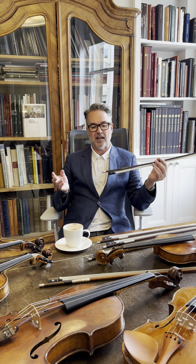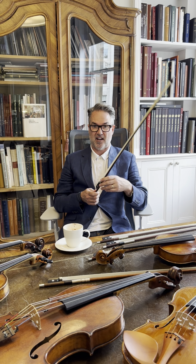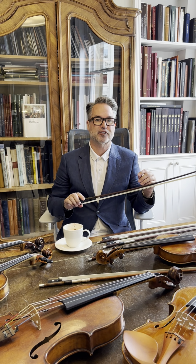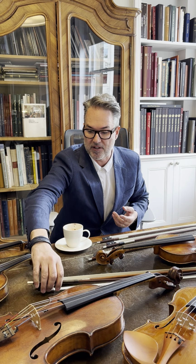You know, at the price point where this bow is, you're only just over halfway to getting a Rattray, and I'll tell you what I would prefer to be playing on, a Tubbs. They make a great sound. Very much like a 19th century French bow. There's something very special about a Tubbs viola bow. Particularly they seem to always work. So there's that bow that's just in.